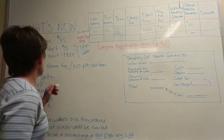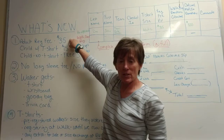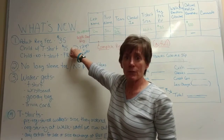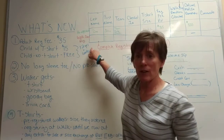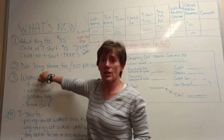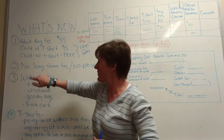So what's new? This year, there are 3 different registration fees. There is an adult registration fee for $35, child with a t-shirt for $15, and child with no t-shirt is free, no registration fee. A child, for our purposes, is 12 years and under. Also this year, we have no long sleeve t-shirt, just the short sleeve t-shirt, and it's a really cool tie-dye shirt. Our walkers are going to love it.